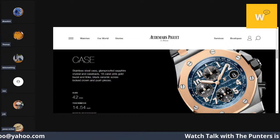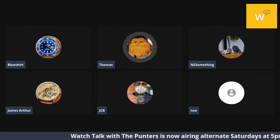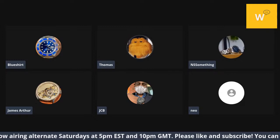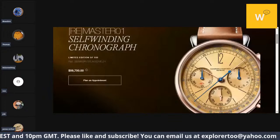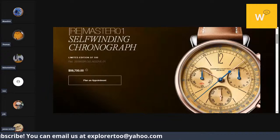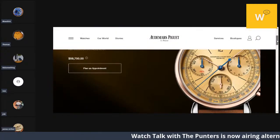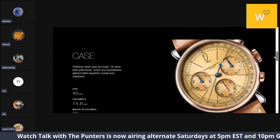All right. The next one, which is the AP Remastered, is my favorite AP out of all of them, to be honest with you, for a two-tone watch. Okay, now I got the right one. Now we're talking. This is my favorite rather than the Royal Oak. This is a 1940s design, and it's limited to 500 pieces. This just smashes it out of the park for me. It's beautiful, no doubt. Amazing, beautiful.